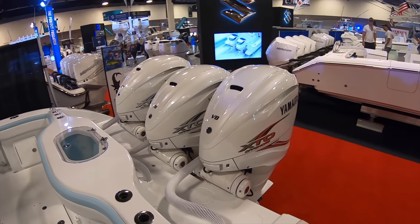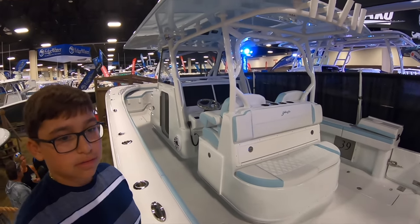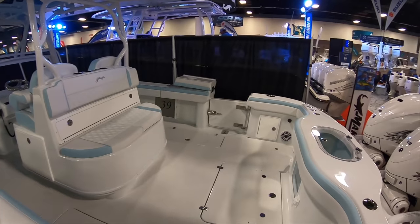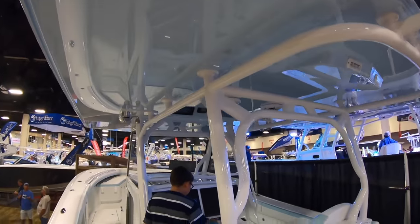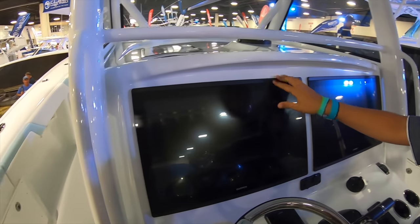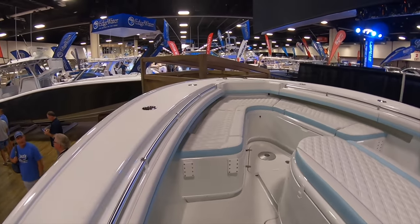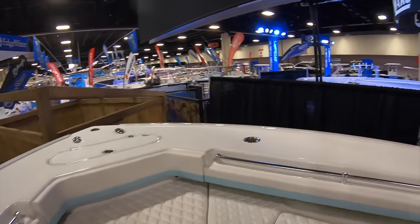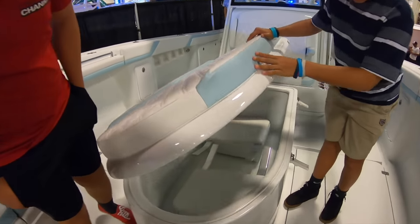Right now we're in the Yellowfin with triple 425s. Hard top, driving. Wow, some big gauges. Look at how big they are. Cool sitting area. That's a joystick. A real bathroom. Wow, this is a big bathroom. Plain but big. Oh, this is like a hardcore oversized fishing boat. It's big, it's nice. That's a coffin box, for the dead fishes.